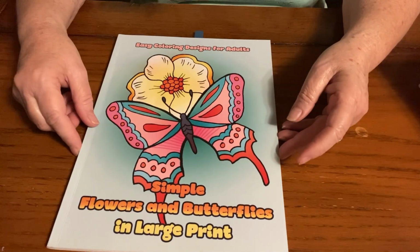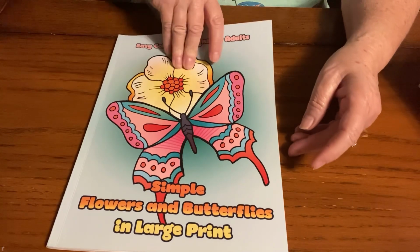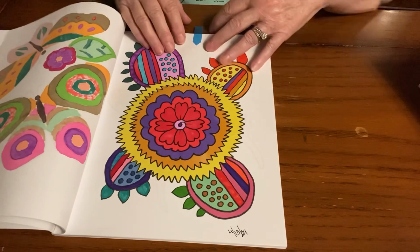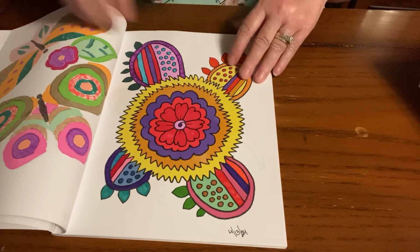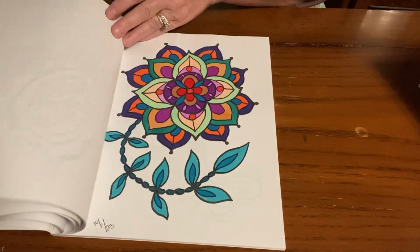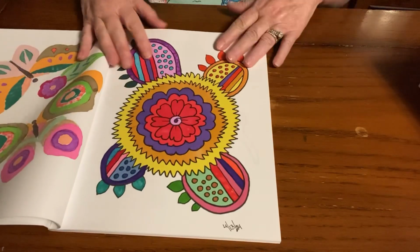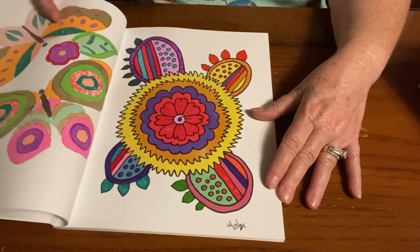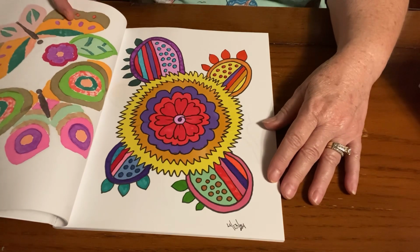All right, this was the Simple Flowers and Butterfly coloring book in large print. And so I did this one. These pages are great for somebody who doesn't like a lot of detail or small detail. This is a great book for that. It was just a really relaxing page to do with my alcohol markers. That's why I liked it so much. It's just so relaxing.